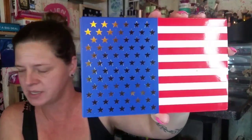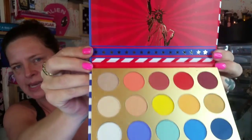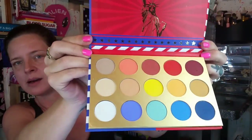And then the last thing we have is by Doe Color. This is a 15 color eyeshadow palette that retails for $14.99. This is the outer carton. The inside looks the same, which is very cute for July, even if we are getting it 3 days before July ends. I do like the shadows. The colors in there are very pretty. So we will go ahead and try that out also.